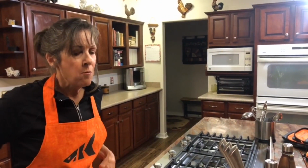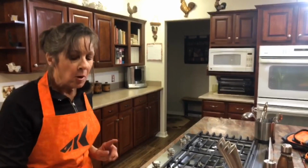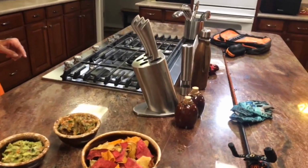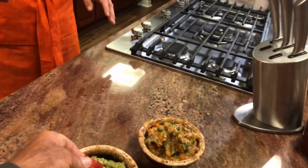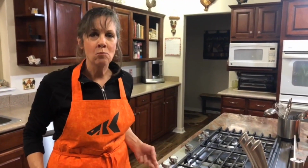It's really good. I love guacamole though. I'm gonna taste the guac. Looks like clay. That's Clay reaching in there and grabbing some. What do you think, Clay? Not too shabby. So now we're at the stage where we are going to cook the fish.